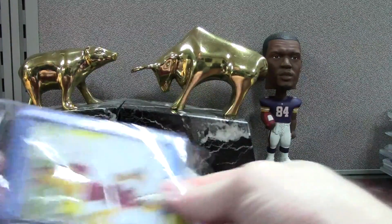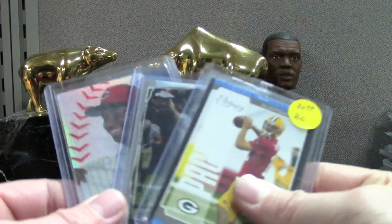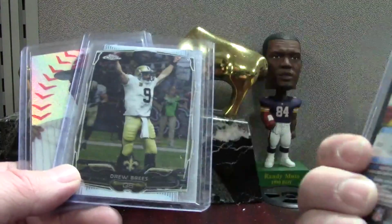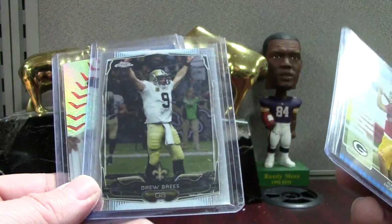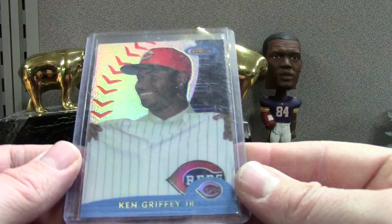Here we go. Rogers. This was all three. Obviously from the same seller, but he had these priced great. They were just fair market value cards. So we got the 05 Bowman base Rogers. We got the Chrome 14 variation of Breeze. And then this is actually a neat card.